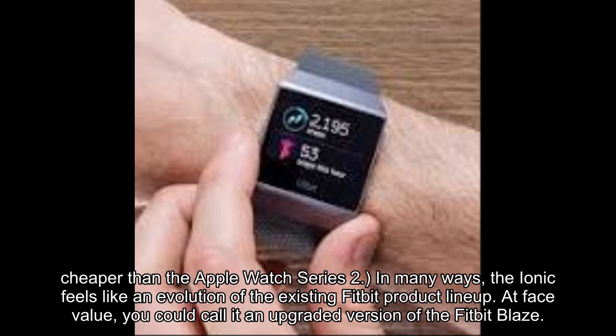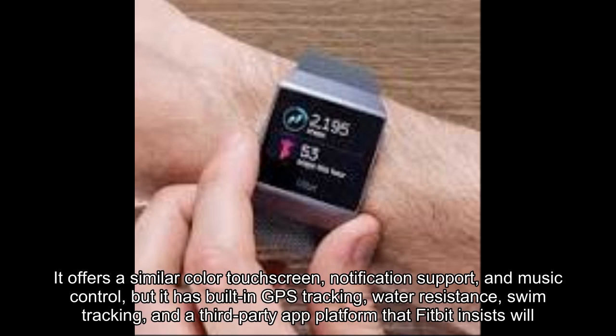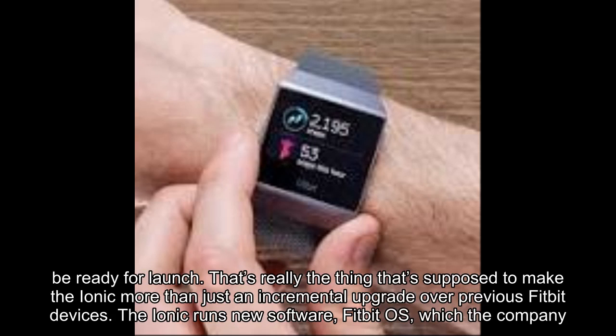In many ways, the Ionic feels like an evolution of the existing Fitbit product lineup. At face value, you could call it an upgraded version of the Fitbit Blaze. It offers a similar color touchscreen, notification support, and music control, but it has built-in GPS tracking, water resistance, swim tracking, and a third-party app platform that Fitbit insists will be ready for launch. That's really the thing that's supposed to make the Ionic more than just an incremental upgrade over previous Fitbit devices.